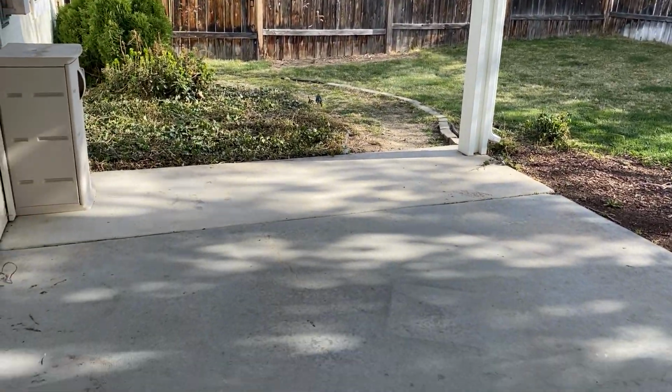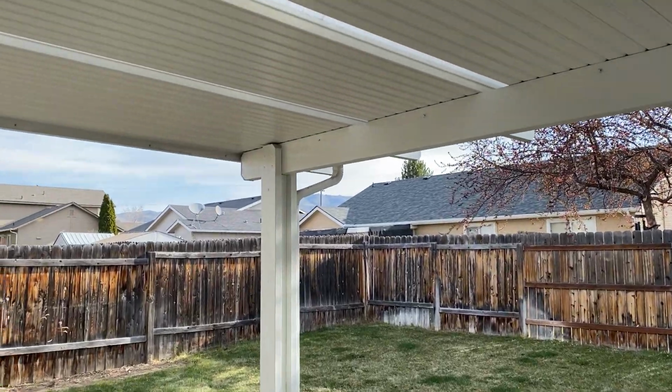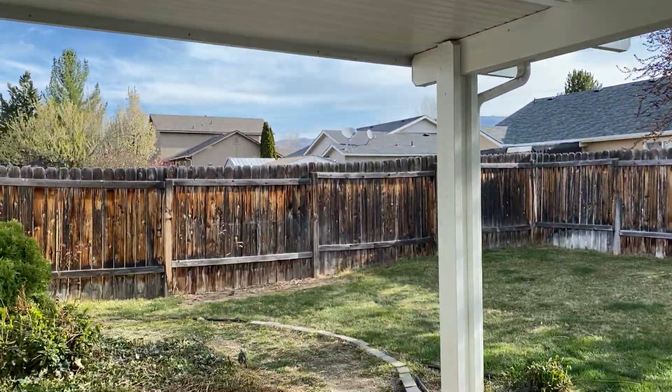Has a nice little covered patio right here. And a nice backyard.